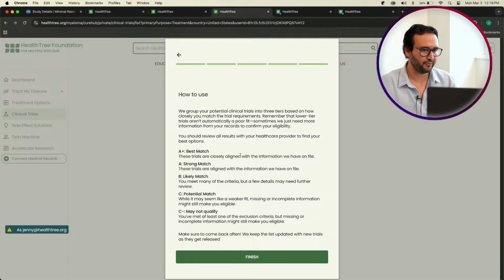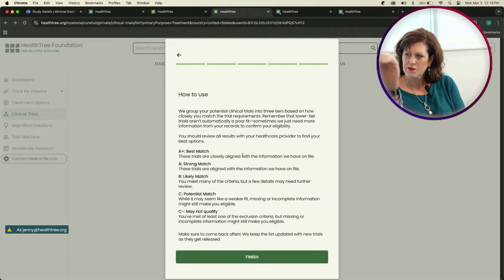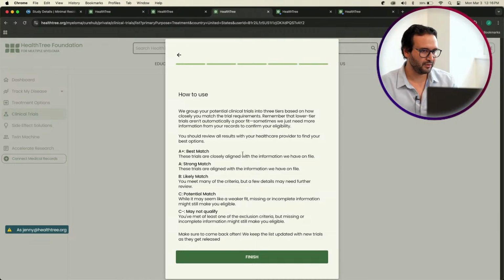We're going to see a list of results next. The way it works is it'll rank the ones that you qualify for closely. So if you match all that complex inclusion-exclusion criteria, you're going to see that at the top. It's going to have an A+. If it has 1 or 2 criteria that you're missing, maybe you're going to see A, B. It's like maybe there's a couple of things there.